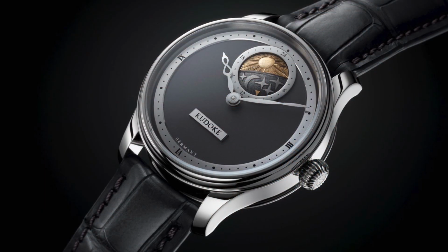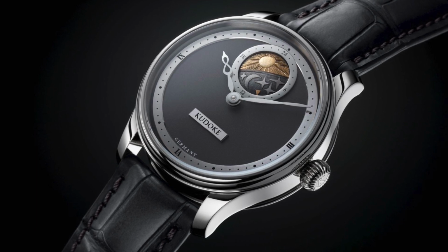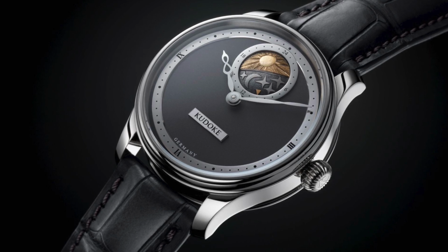Well, it's also my first independent, so I've got a Kudoke on order. Oh, okay, congratulations. Which I'm excited about. That's exciting. Yeah. So shout out to Passion Fine Jewelry in Solana Beach, Tim Jackson, the man. Yeah, shout out Tim Jackson.